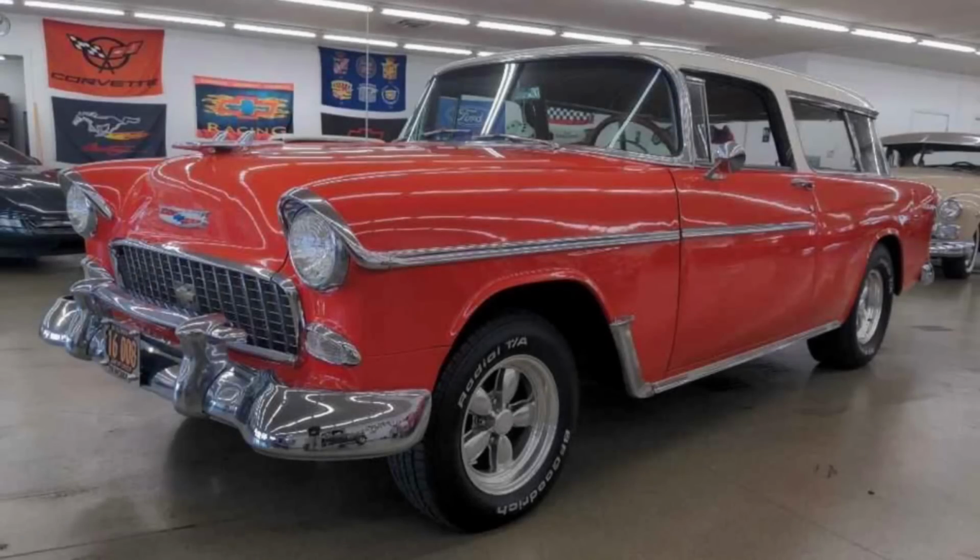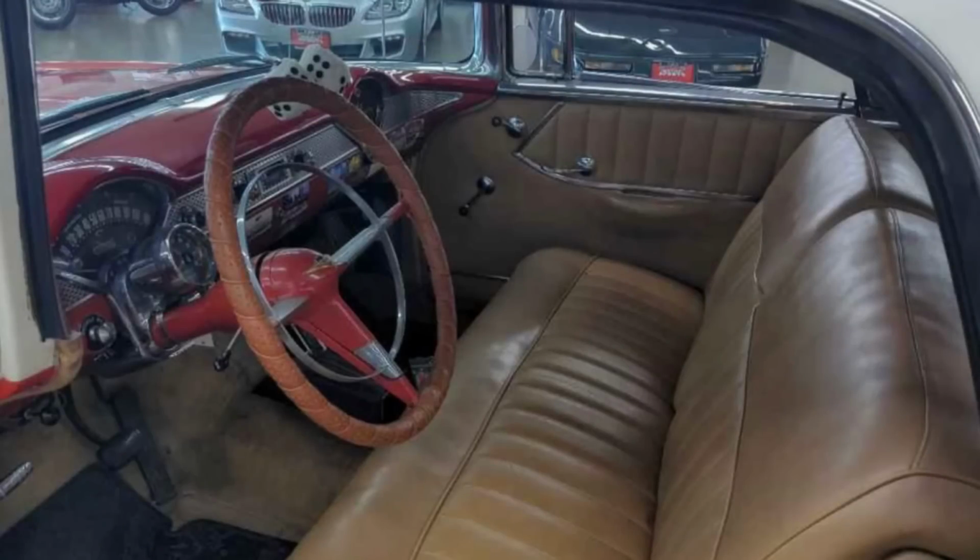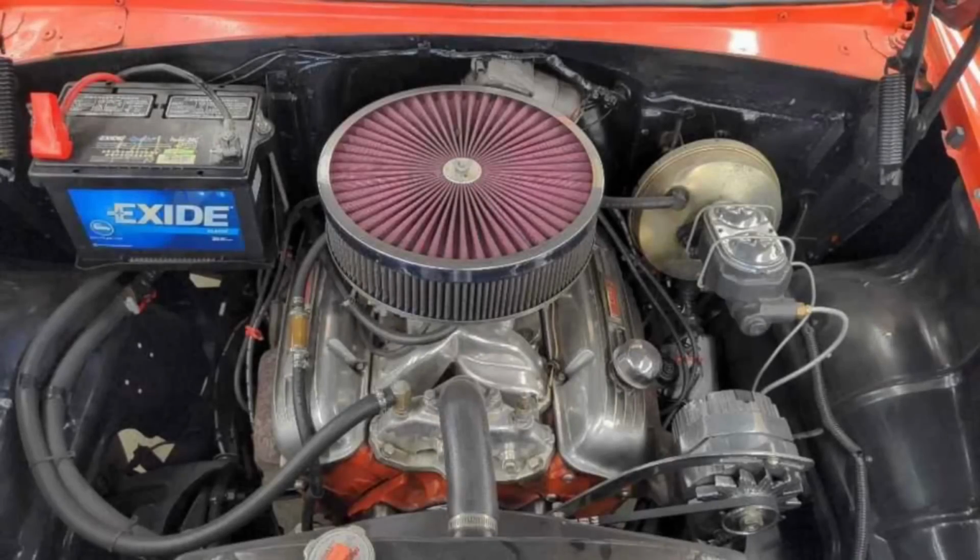Now, you may have noticed on some of these ads and a lot of my videos, you will not hear a lot of information about the car that is up for sale. That's because I'm limited to the information supplied by the seller, which usually means the seller had rather discuss the car personally to the serious buyer.